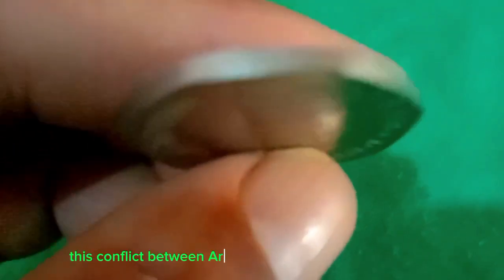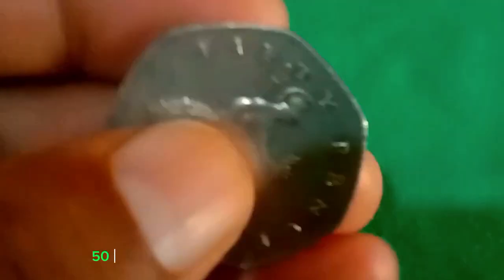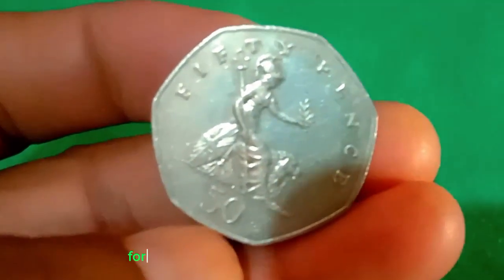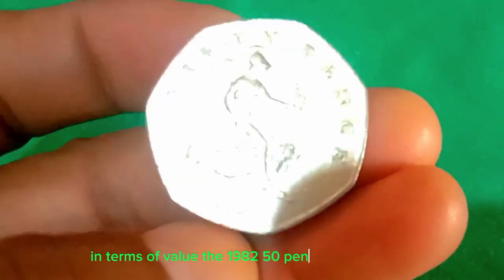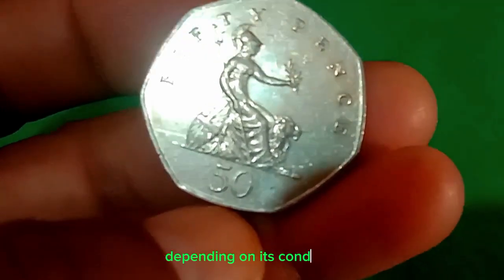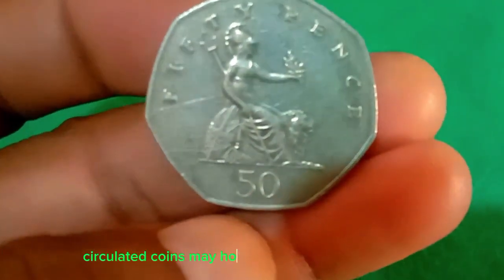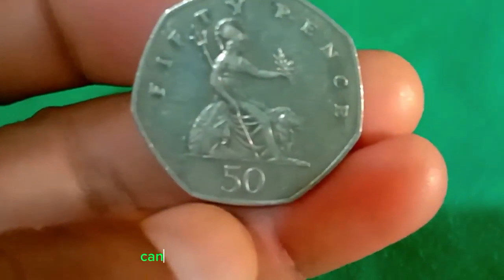This conflict between Argentina and the United Kingdom over the sovereignty of the Falkland Islands led to a surge in patriotic sentiment within the UK. As a result, the 1982 50p coin became a symbol of national pride, with some collectors seeking it specifically for its connection to this historic event. In terms of value, the 1982 50p coin can vary depending on its condition, rarity, and demand from collectors. While circulated coins may hold a modest collector's value, coins in pristine condition or those with minting errors can fetch higher prices at auctions or from specialized coin dealers.